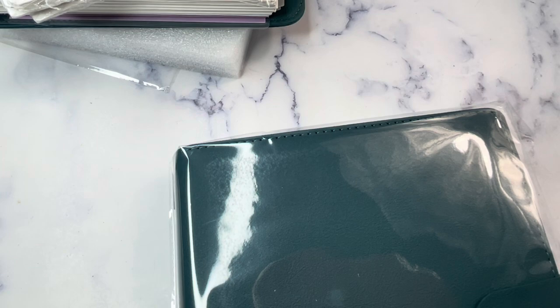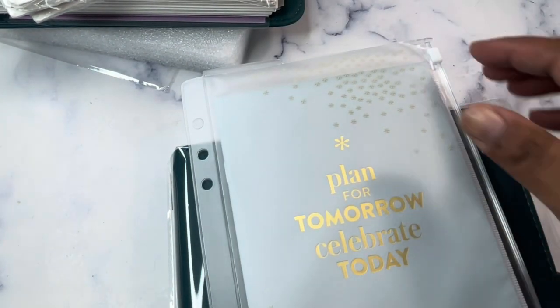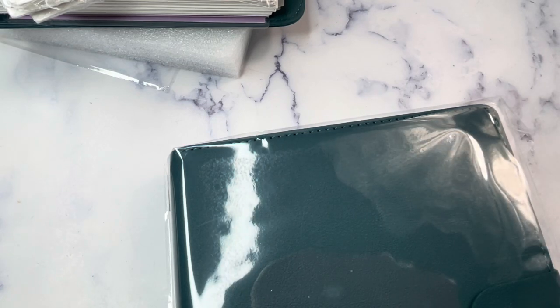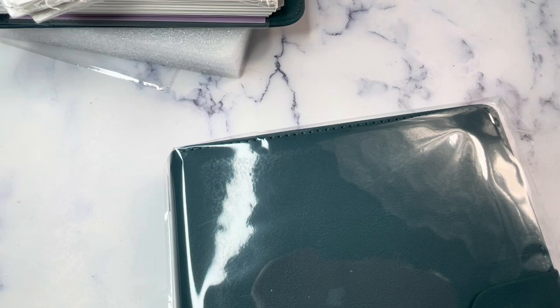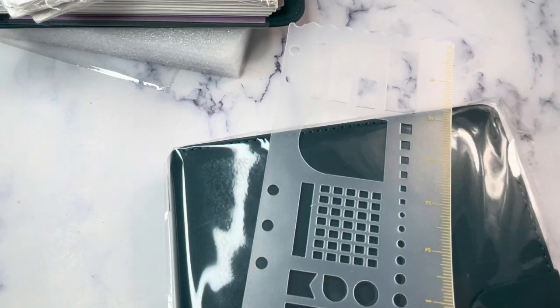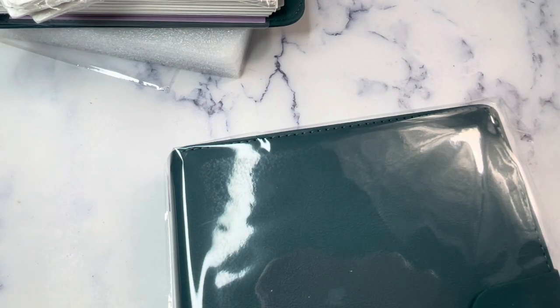Erin Condren actually put things in a dust bag. That's the first for them. So, they have a pouch. It's a zipper pouch, and they put your perpetual calendar in here, and there's probably some other things. Here's the new ruler with the stencil. It's a little bit bigger than I thought it would be. And then all your little coupons and things are in here as well.